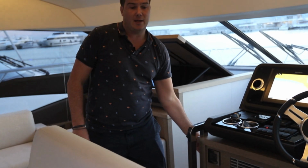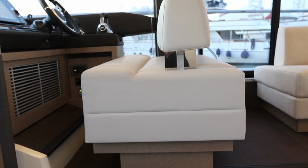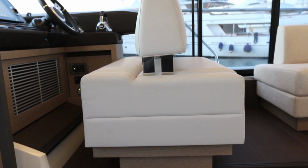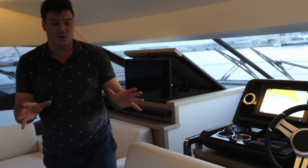And then you have the helm seat. Really wasted space if it's facing forward when the boat's stationary, no one wants to sit there, but press this button, the backrest slides forward, the whole thing drops down, and it now meets this big square seating area. Much more sociable solution. In fact, the only thing that isn't electronically controlled around here is the side door, which you have to grab and shut just so.